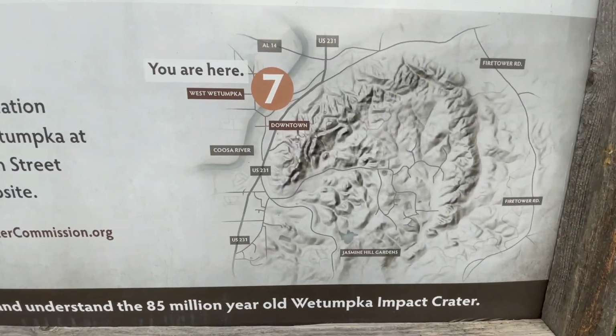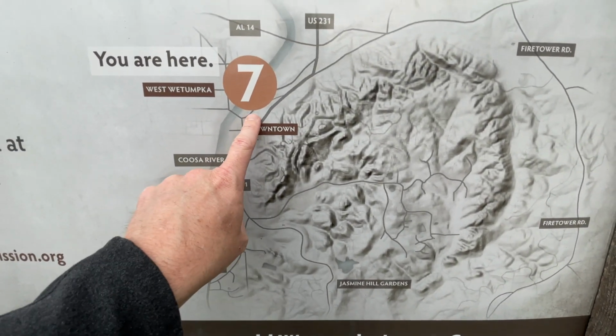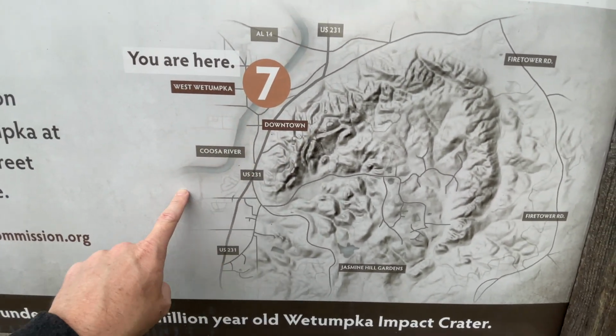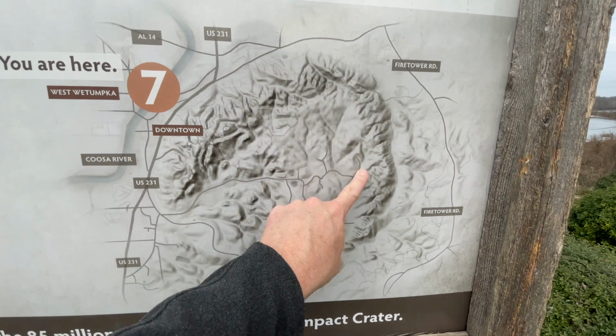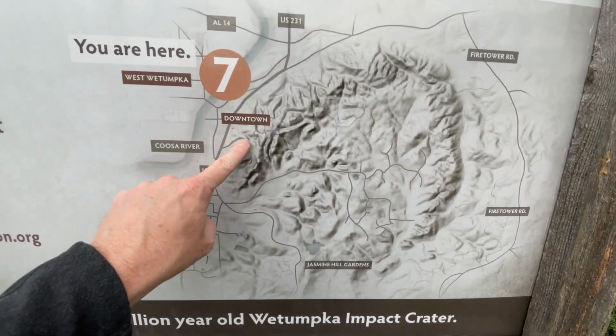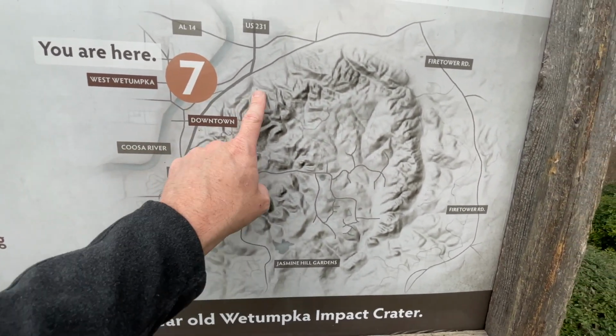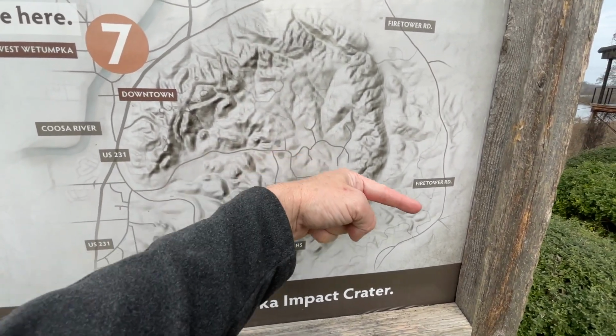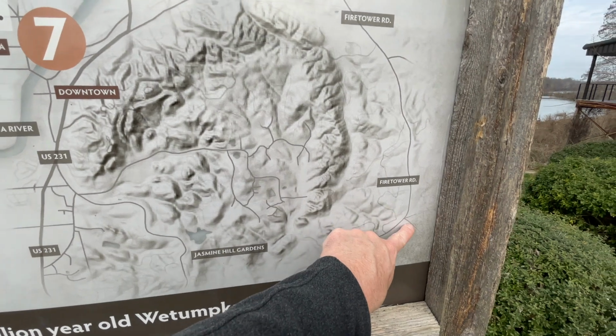And see, we are right here, right now, and the Coosa River flows right along the edge of the impact crater. So downtown Wetumpka is here, and then you've got this impact crater, and then a lot of what we'll be exploring is down this way around Fire Tower Road.